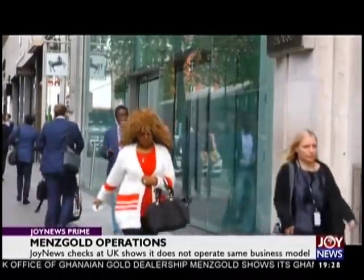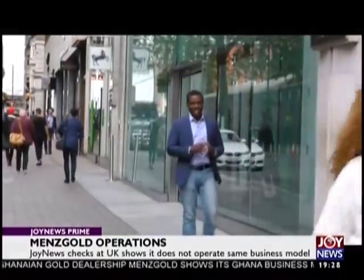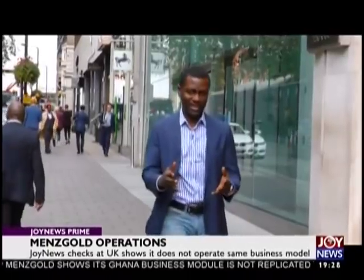So I've been to see the offices. There's not much to see actually, because it turns out that it's a small office space. I just saw two ladies coming out of the office where the commissioning of the Menzgold offices took place last July. So there's not really that much to see. There's not even that much signage indicating that this is where the office is. So it's quite in sharp contrast to what we have in Accra, where Menzgold is very visible wherever they have their office locations.